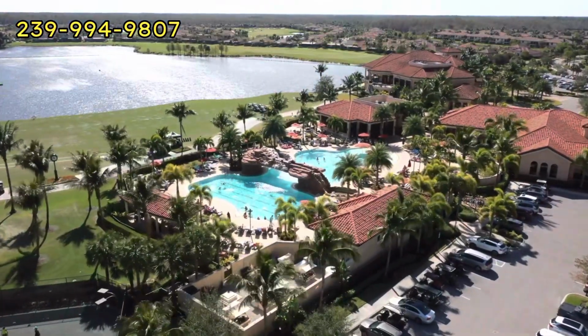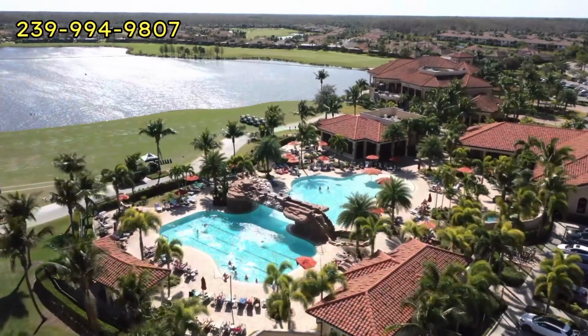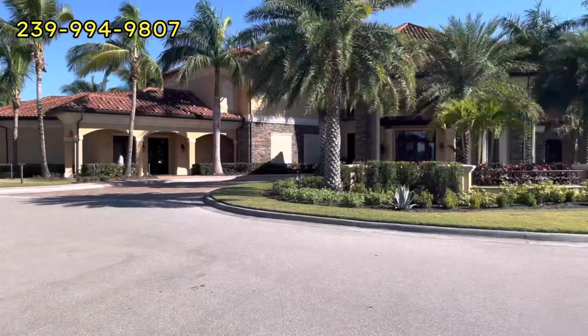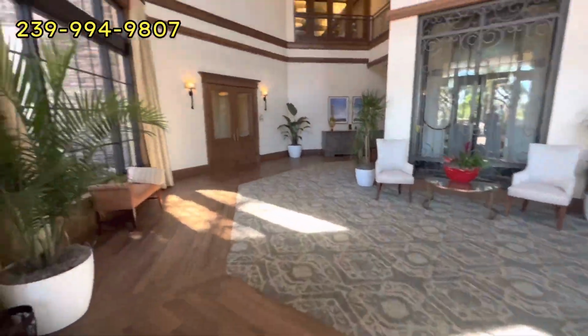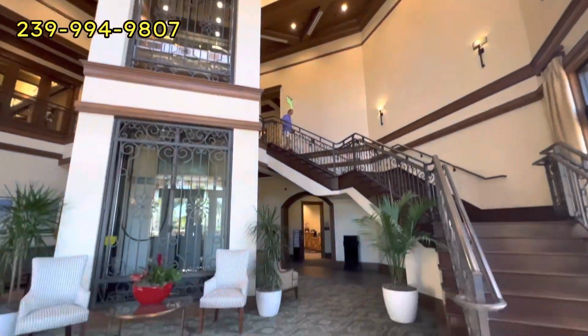And one of the main reasons, aside from the beauty, which I'm going to show you guys some of today, is its active lifestyle. I'm walking around the clubhouse right now. There are 3 different restaurants in here, a fitness center, spa, 8 Har-Tru tennis courts. There's an 18-hole championship golf course. Let's talk about golf, right?